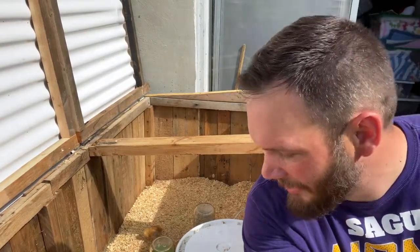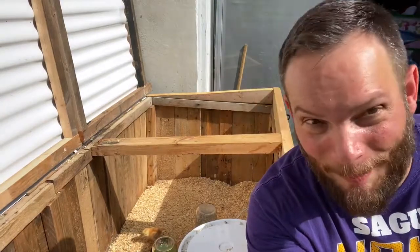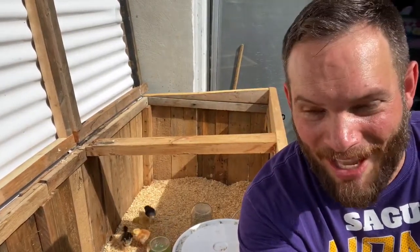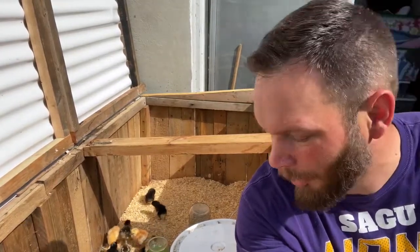I've told the kids that if there are hens in the group, we may keep 1 hen of each just to commemorate the project, add them to our egg flock, all that kind of stuff. But mainly this is a meat bird project.